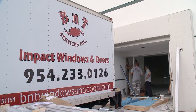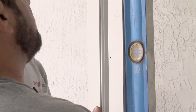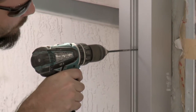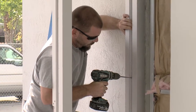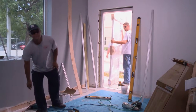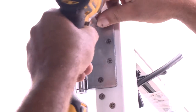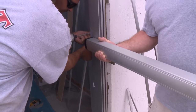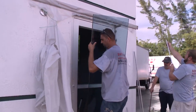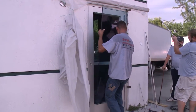Well, the doors have finally arrived. That means we're able to seal the building and get everything under air. Trust me, there's going to be a lot of happy workers today. After all, it's summertime, it's South Florida, and it's really hot. They're energy efficient, and they meet all the hurricane codes here in South Florida.